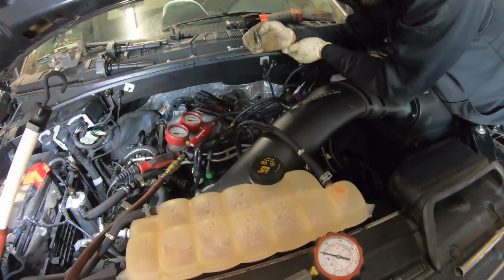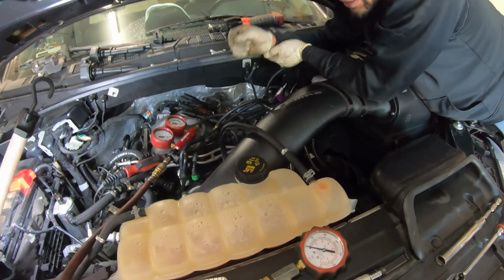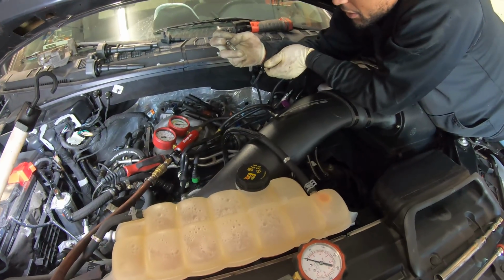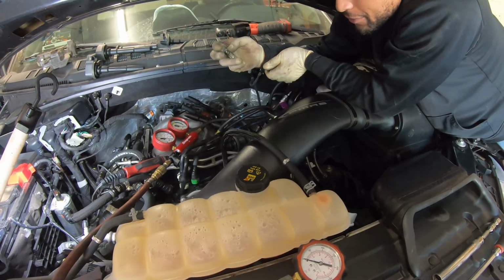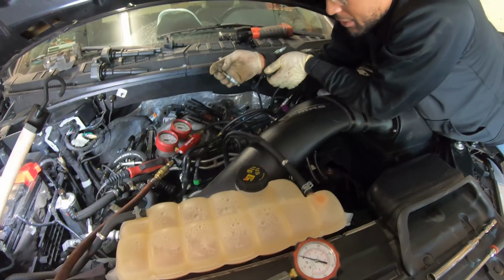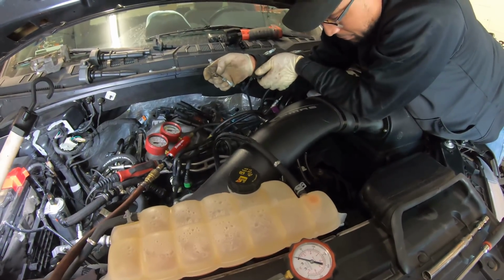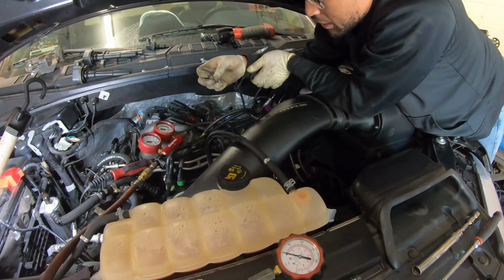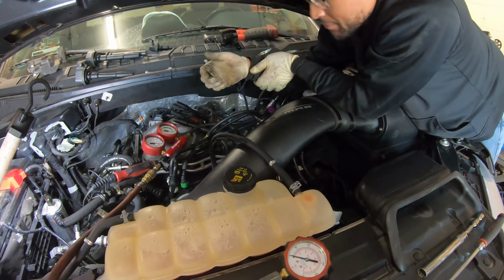Because once that gap gets open, we're gonna call this a candle. The spark jumps between that part and touches that part, and if this gap gets any wider, it'll blow out the candle. So now you're down a cylinder because it can't light off the fuel. That's the whole point of this candle, to light off what's in that hole there. So you want to keep your candle tight.